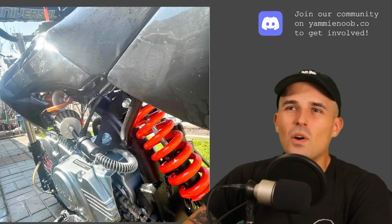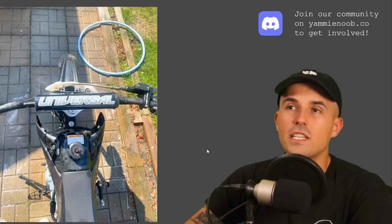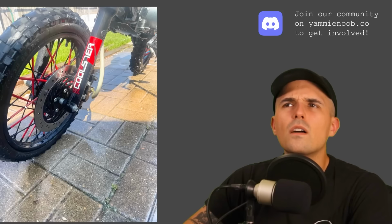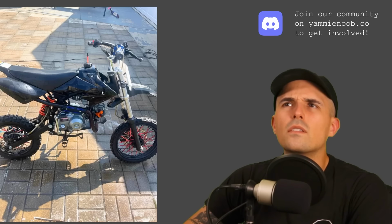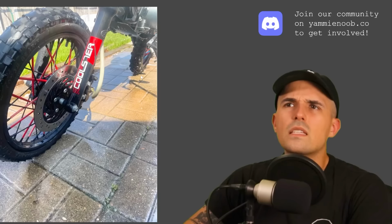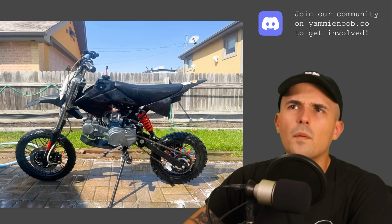So I know nothing about this. What is this? A California Motorcycle Company Street Rider for $680. We appear to... Do we have a clutch? I'm trying to find out. We have brakes. That's good. I don't think that this has a clutch lever. I think this is just a twist and go, a little 125.